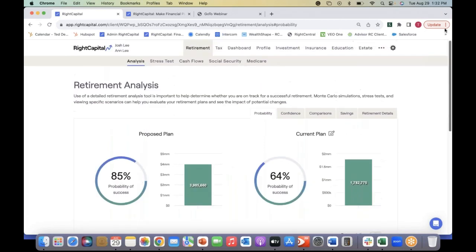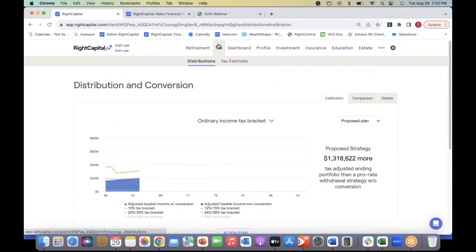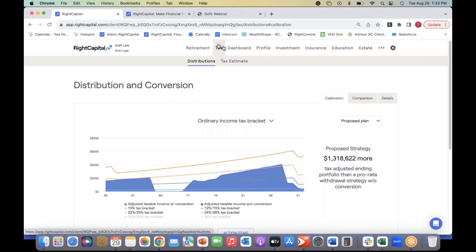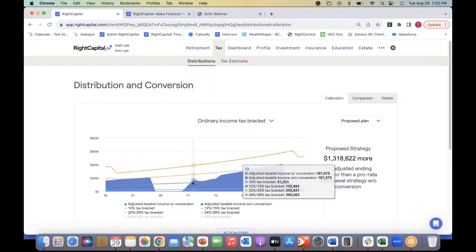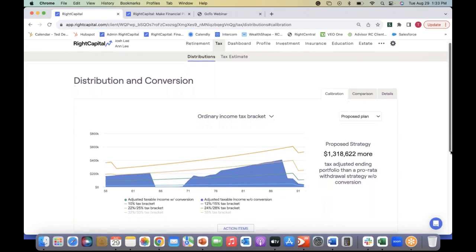So now moving on to the next question. How are we going to fund retirement? Well, that we can address over in our tax section. And what we allow here, as you can see, we're looking at that proposed plan. We highlight how they hit those different brackets based on their taxable income over their lifespan, and we can look at different scenarios for distribution.